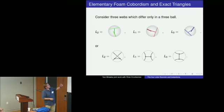Anyway, there are more wonderful properties that it has. There are exact triangles that help you compute it. Suppose I have three webs which differ only in one three-ball. Here's this three-ball, and these four points on the boundary two-sphere are always the same, and inside I have these three different bits of web. Here's a more planar picture, but it's not quite planar because this one isn't planar.